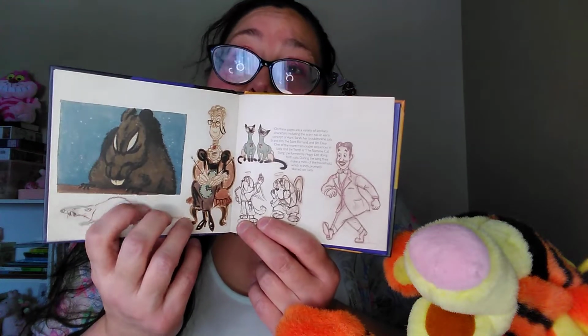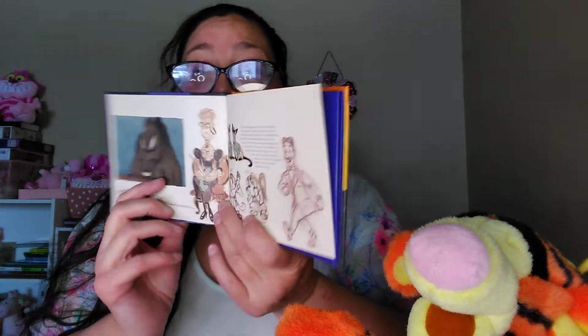And then I have The Lady and the Tramp also. And again, nice little illustrations from the artwork.